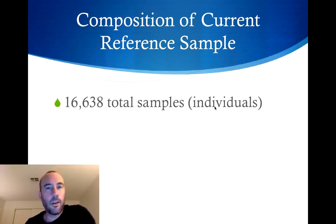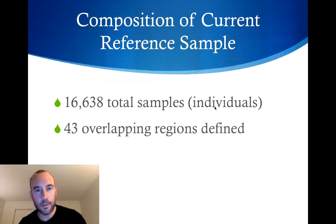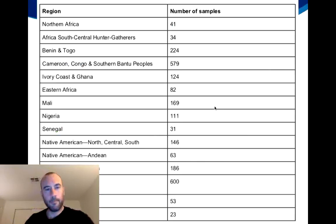But basically, in their current reference sample, they have almost 17,000 total samples. Now, this is based on a white paper that came out a few years ago, so it might be different now. It probably is a little bit higher now. They have defined from those samples 43 overlapping regions. So they're not completely bounded. They overlap to some degree. And here you can see the number of samples for each cluster or population as they defined it.